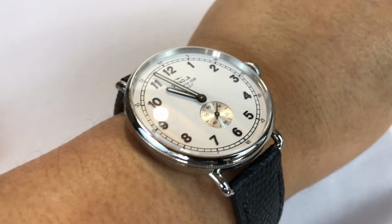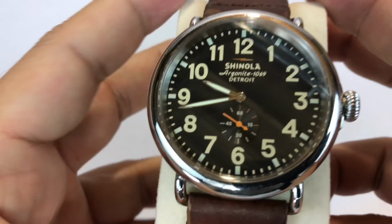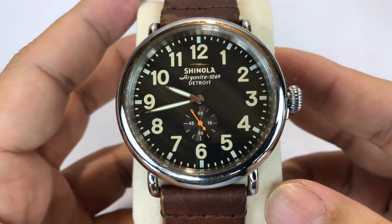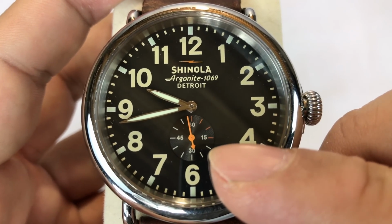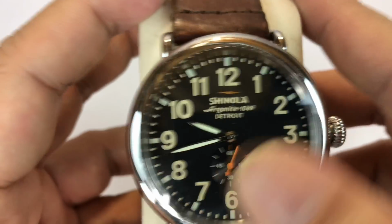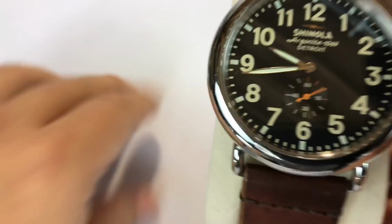So check that out. As I showed you, I'm wearing my Shinola, my limited edition here, and the other one that it's kind of replaced in my rotation is this original Runwell limited edition. So this is one of the original. And I've got a jumping seconds hand here, folks. What that means is my battery is dying, so I'm going to have to replace the battery on this pretty soon. I didn't know that because I haven't worn it in a while.